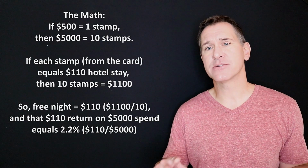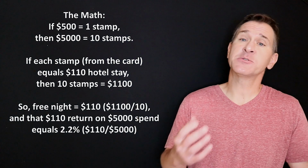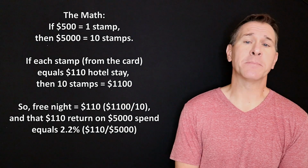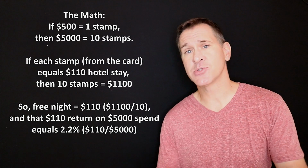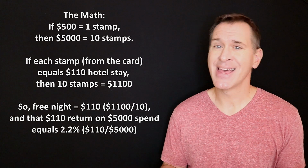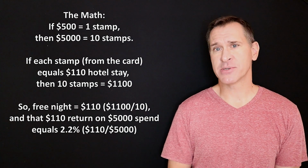So if $500 gets you $110 in terms of a hotel night, if you spent $5,000 with the card, you would get 10 stamps. Each one of those stamps would be worth $110. That would be $1,100 for all 10 of them. Average that out, that gets you to $110, which means you are earning $110 essentially on a $5,000 spend, and that is 2.2%. And depending on how your math mind works, you could also think of it as being $11 that you earn for every $500 that you spend.